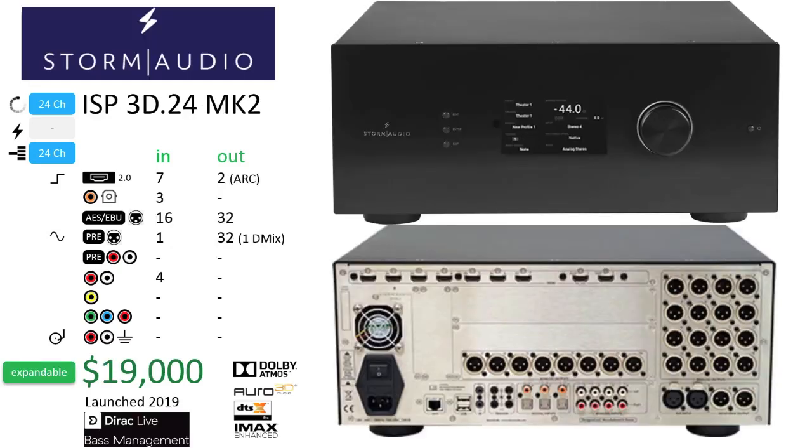Storm Audio ISP 3D 24 Mark II. The Storm Audio ISP 3D 24 Mark II is a 24-channel version of the ISP 3D 32 Mark II. As with the Trinnov Altitude 32 series, the model is simply a depopulated version of the ISP 3D 32 Mark II. This model was introduced in 2019 for $19,000.